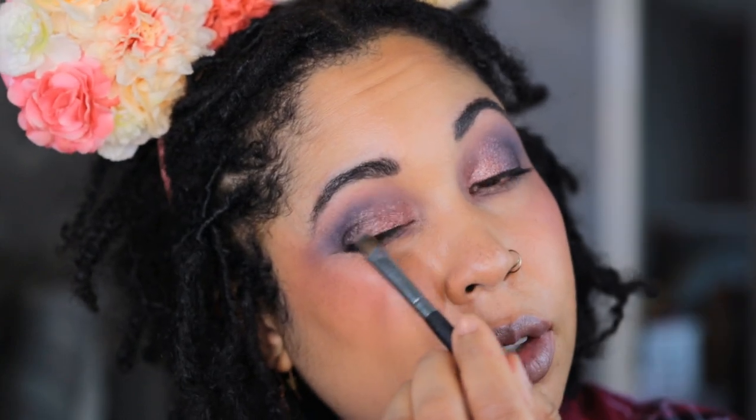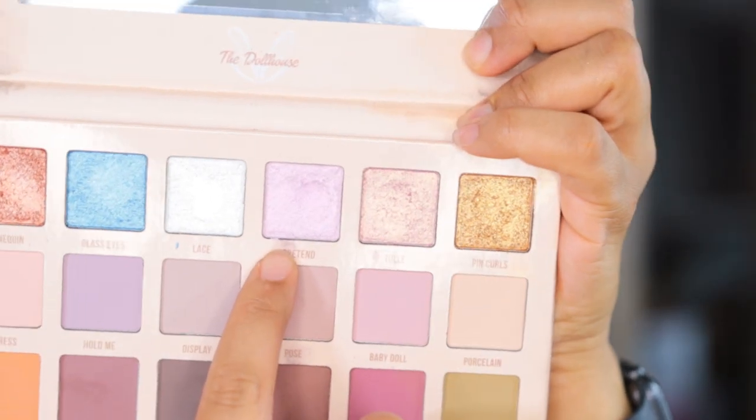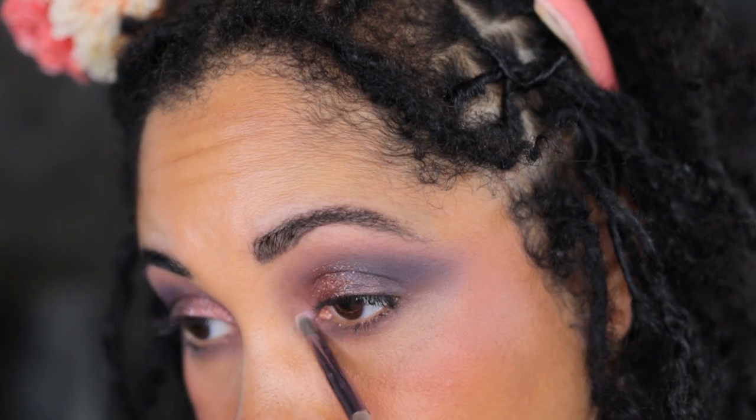This isn't my favorite look. I didn't have any direction planned with this, and that's okay. All right, now let's go into Tool. Maybe Pretend. Let's do Pretend. That's this shade right here. And again, I'm using this dry. But I like that for the inner corner highlight.